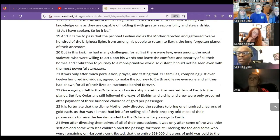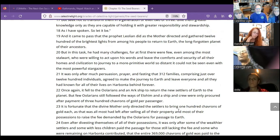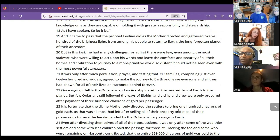And it came to pass that the prophet Leolian did as the mother directed, and gathered 1,200 of the brightest lights from among his people to return to earth, the long forgotten planet of their ancestors. But in this task he had many challenges, for at first there were few, even among the most stalwart, who were willing to act upon his words and leave the comforts and security of all their homes and civilizations to journey to a more primitive world, so distant it could not be seen even with the most powerful stargazers.